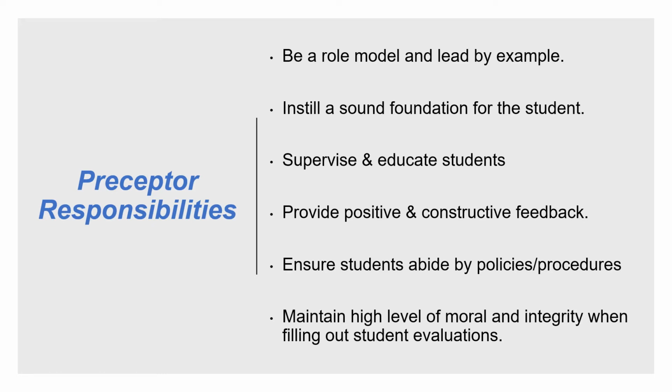Now, preceptor responsibilities. Be a role model and lead by example. We need to instill a good sound foundation for the student. So no tricks and shortcuts. We need to teach them by the book to make sure that they're comfortable with everything they need to know before they can start developing shortcuts. You're going to supervise and educate those students. They're looking at you like you're the subject matter expert, so be humble in that too. Don't make something up. If you don't know something, be honest and tell the student you don't know, but help them look it up. Oversee all their skills, everything they're doing.